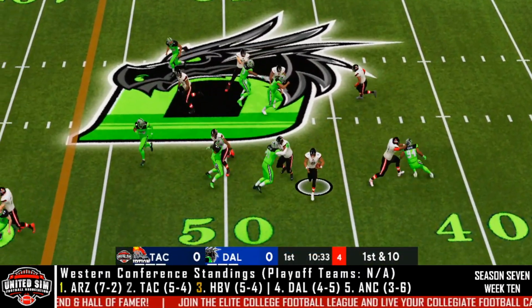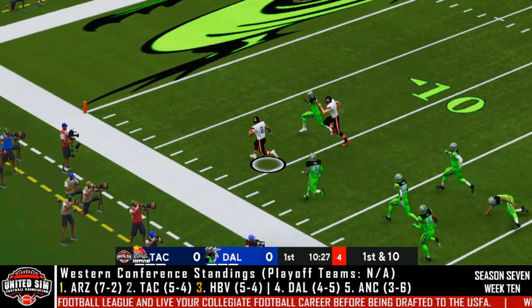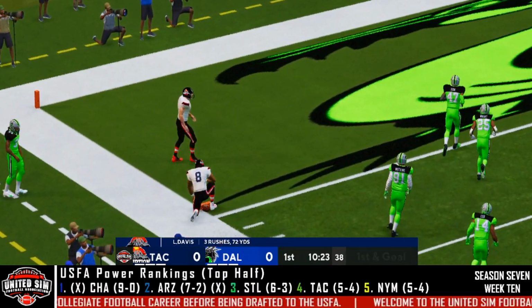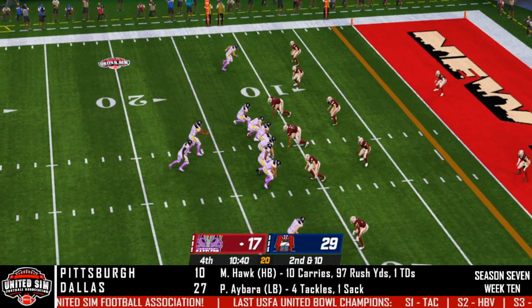Gonna hand off again. Number 3 on the day. And another big carry. Cutting it up. Gonna get past the 30. And no one's catching him. He's gonna take it to the 10. The 5. Dragon reaching out. And just a little short is Lamar Davis. They keep it on the ground. And that'll put him on the 1-yard line.